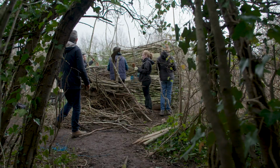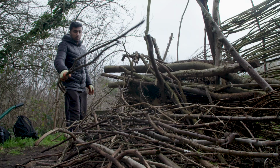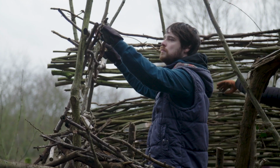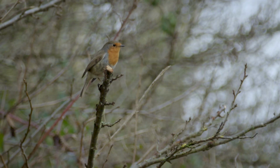Today we're on Horsenden Farm and we're working on a joint project between Ealing Wildlife Group and Friends of Horsenden Hill. So we're building a bird screen hide that people can hide behind and watch the birds of Horsenden Hill. And we're going to put in 2 feeding stations. Ealing Wildlife Group have gifted Friends of Horsenden Hill to bring in a really diverse range of bird species out from the hill.